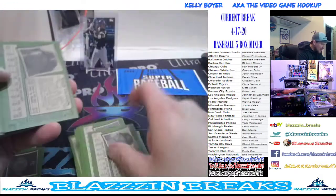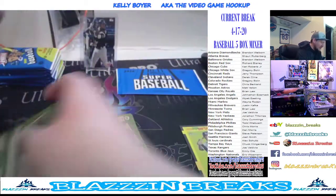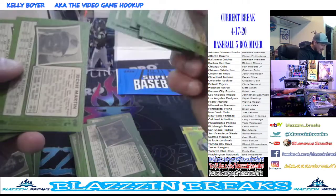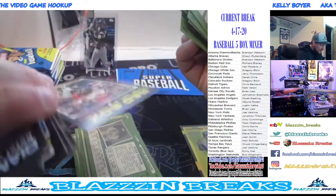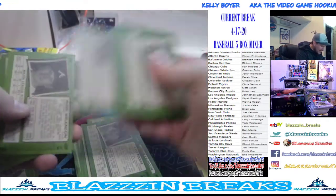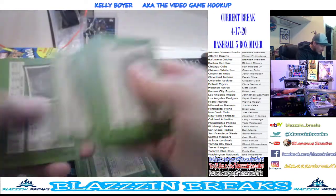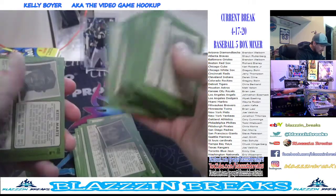I'm sorry, but I'm under the impression that after you go through your cards, you shouldn't have to do this to figure out which one is supposed to be. I feel like it's a little bit of a tactic for set building. There's an action shot. That's a Devers action shot. Those are definitely harder to find than the high number ones. The variations.